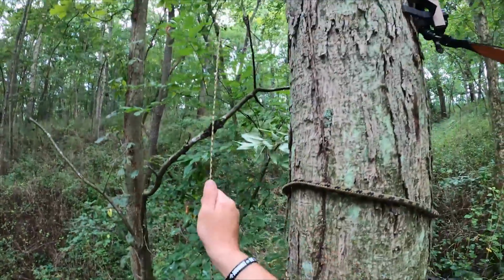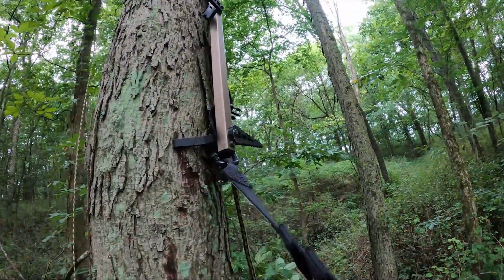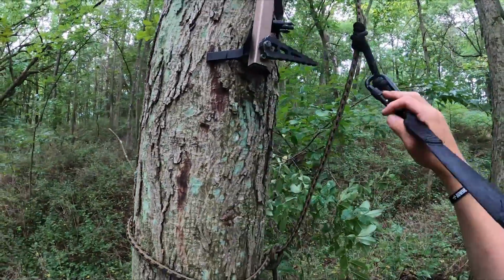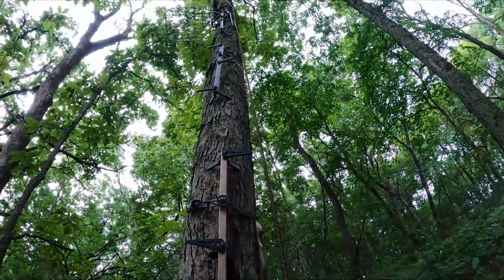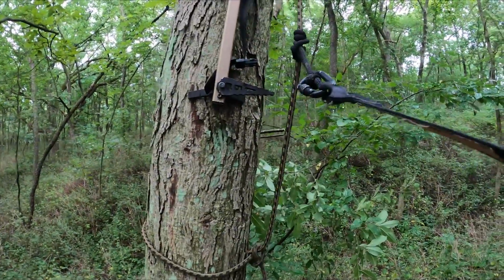But my bow rope, my tote rope, is always on the opposite side of the tree from my climbing sticks. So I drop it down on this side for one reason. When I'm carrying my bow up that tree, I do not want it banging into these climbing sticks and making noise. So that's everything that I can show you from the ground. I'm going to climb up right now, obviously using my lifeline. I'll show you a couple more things once we get to the top.